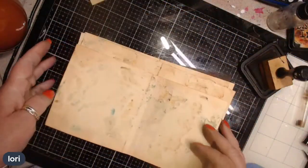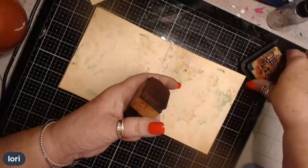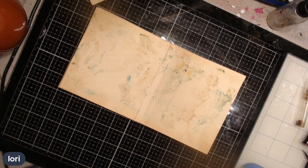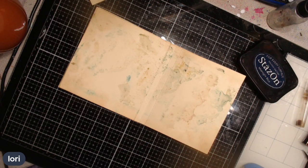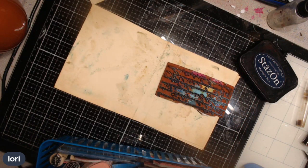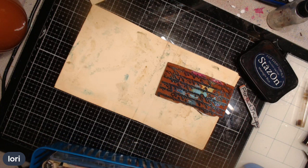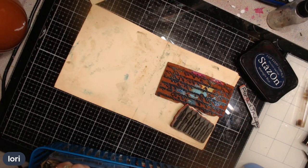I have to decide what's going to be my color. All right, so now let's put this away. And I'm going to grab my Midnight, I hope. I don't know how juicy that is. Let's see what we got here. Script. I kind of like that. Definitely like that. There's my brick.